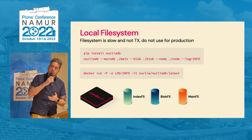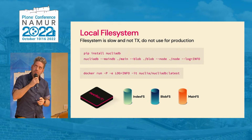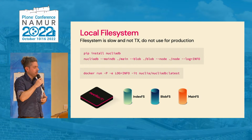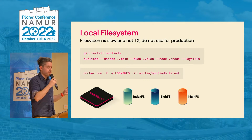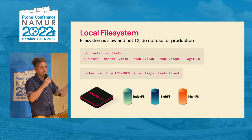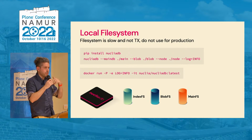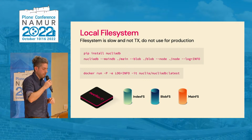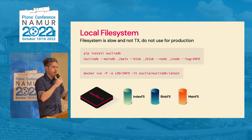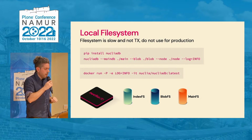Then we also deliver the Docker images already prepared and optimized. As all the indexes are built on Rust, we are building the binary for all the possible architectures, including Mac M1. So there is no friction to install it on your laptop. You need Python 3.8 or upper. Yeah. Then this is the standalone deployment.